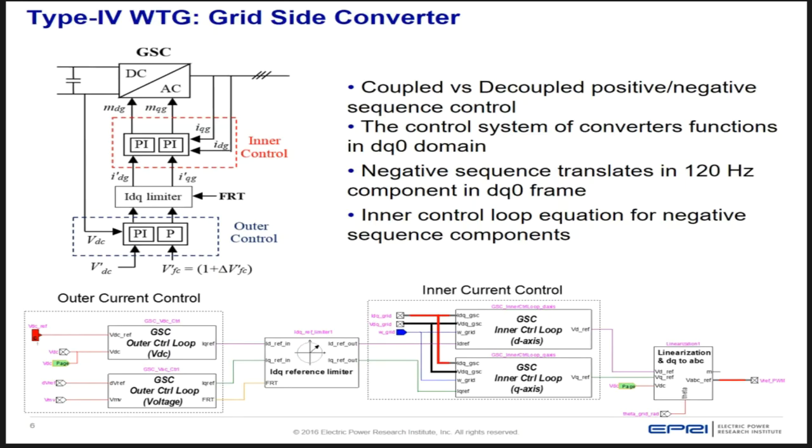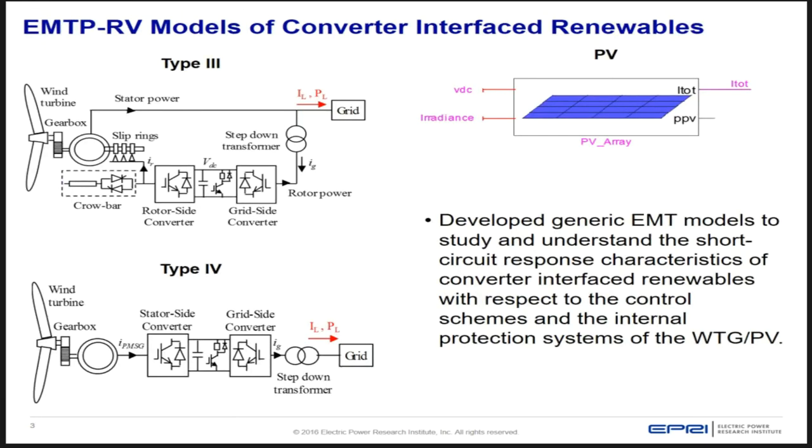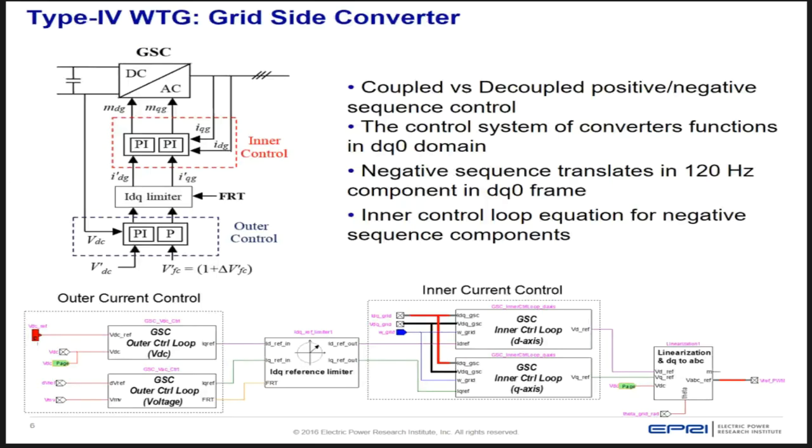For the protection studies and purpose of the project we do here, for the type 4 wind turbine, the only thing that is affecting the fault response of this device is the controls of the grid side converter. If you go back to the topology, you see there is the rotor side converter, or the stator side converter, and then the grid side converter. So for the type 4, the grid side converter is the one that is affecting the fault response. And there are different options there with respect to the control.